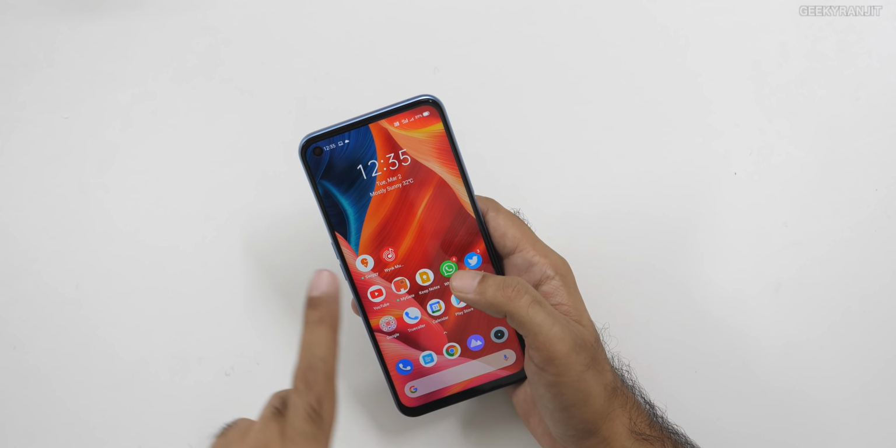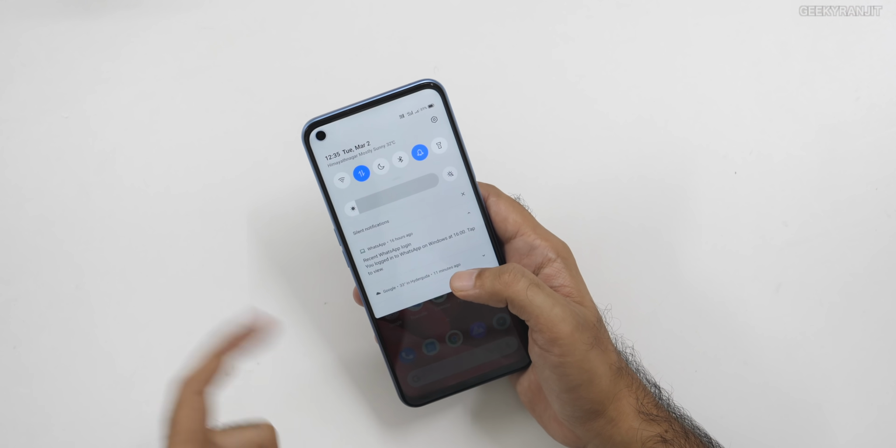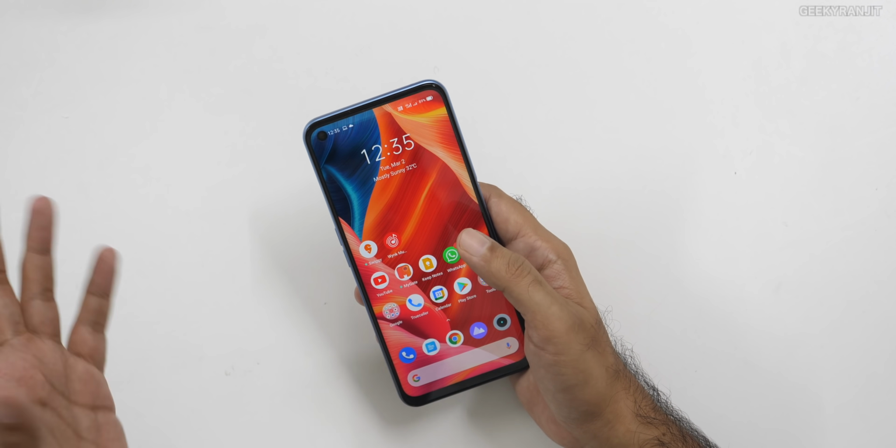In fact, coming to the call quality, the call earpiece is also very good. As I've told you guys, I tested this with Airtel and my Jio SIM, and here I used it in Hyderabad and I did not have any network issues. In fact, Wi-Fi calling is also enabled on this smartphone, and it works both for Airtel as well as Jio for me.